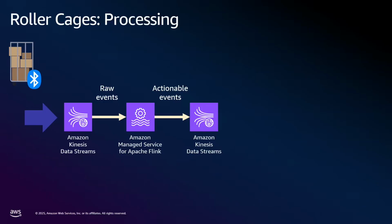So the processing stage is centered on Amazon Managed Service for Apache Flink. Let's park this part for a minute, we will see it later, and let's focus on the other two components. So we have learned that the raw events are coming in from Kinesis data streams, but also Flink generates actionable events that go into another Kinesis stream. And what is peculiar about Kinesis data streams? Well, Kinesis data streams is part of those services that are called stream storages. Stream storages are different from messaging systems.